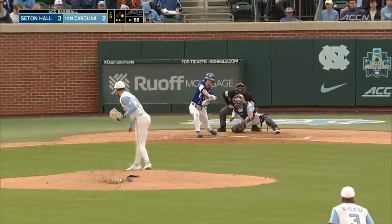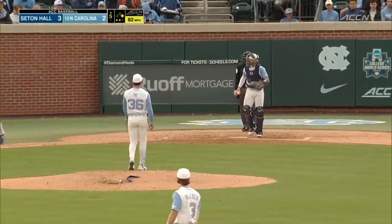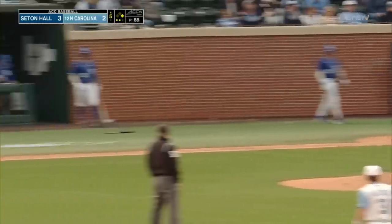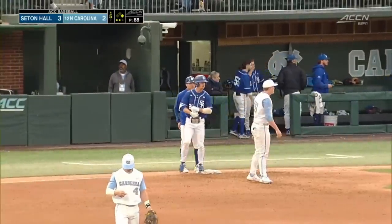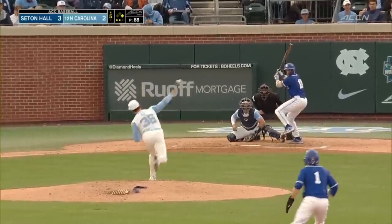The 3-1 to Hack. Checked his swing. Did he go? No, says the third base umpire, J.R. Brown. And that'll send Hack down to first base, for two with an RBI single and a strikeout.